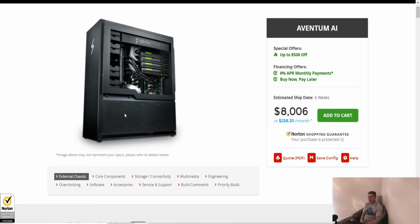So, in my opinion, Digital Storm, not a company I would recommend as far as going with the pre-built option, unless, like I said, you just really like the way that they look. And it's not that there's no benefit to this. If you make money on your computer and you're getting into deep learning and AI and all that sort of stuff, it might be nice to have somebody put a computer together for you with these specs, make sure that it works. But again, as you'll see later on, I think you can do at least close to as good for a lot less money.